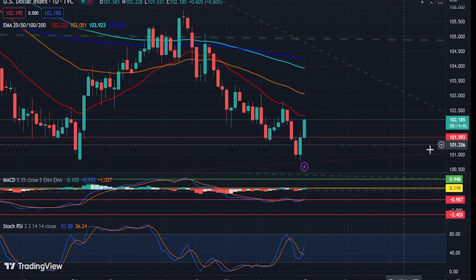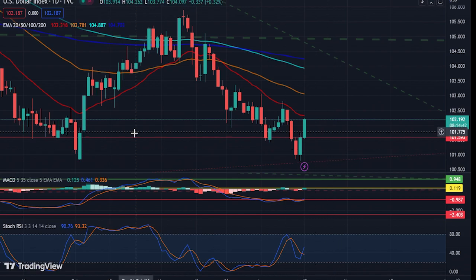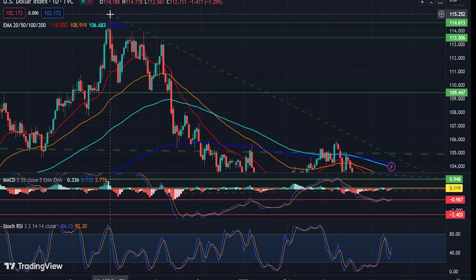So I wouldn't be too surprised if it's going to try and retest 101.57 again. The red lines are basically the support levels. Those are my confirmed support levels. As you can see here, the last time it was able to hit this was back on February 1 of 2023, and September 28th of 2022.